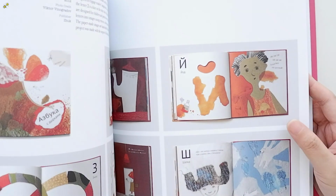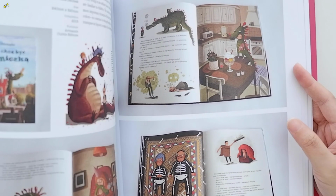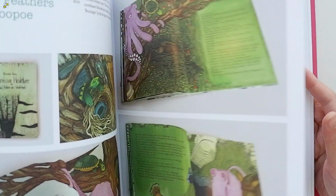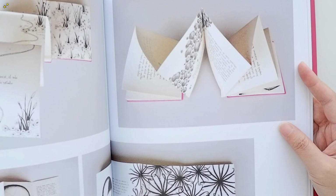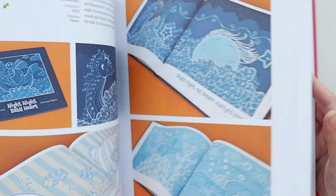There are different illustrators featured here, and you can get a lot of inspiration from different illustration styles and different sizes of the book, and you can get some ideas on textures and how pages are folded and colors as well.